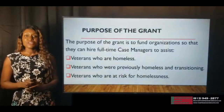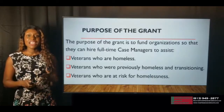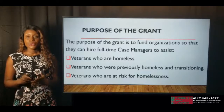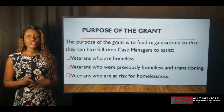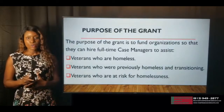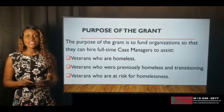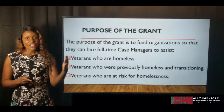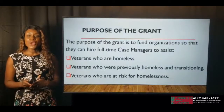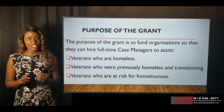So the purpose of this grant program is to fund organizations so that they can hire a full-time case manager. This case manager will work with homeless veterans who are currently homeless, homeless veterans who were previously homeless and transitioning, homeless veterans who were formerly homeless, or homeless veterans who are at risk for homelessness. The case manager works with them in their various stages and provides them with case management services and additional supportive services so that they can locate and secure permanent housing.